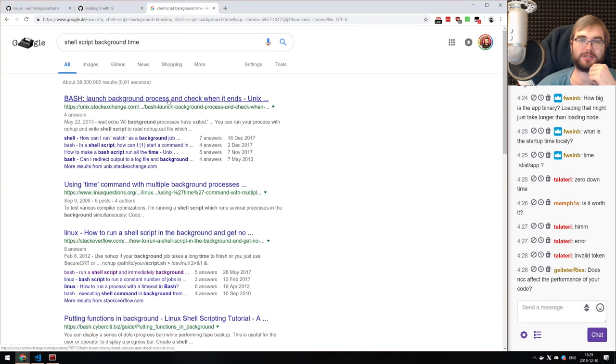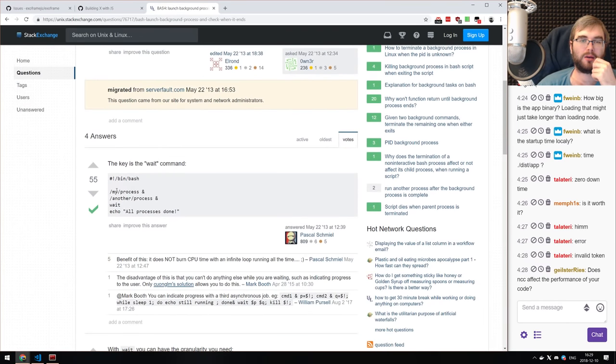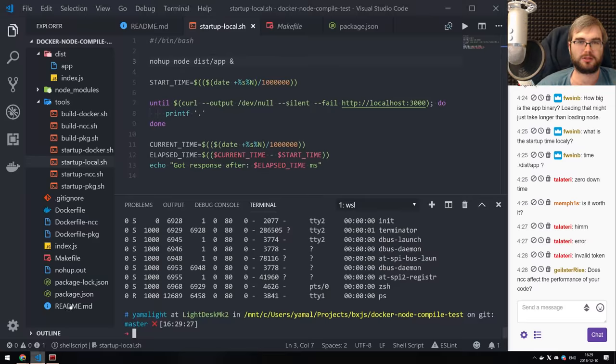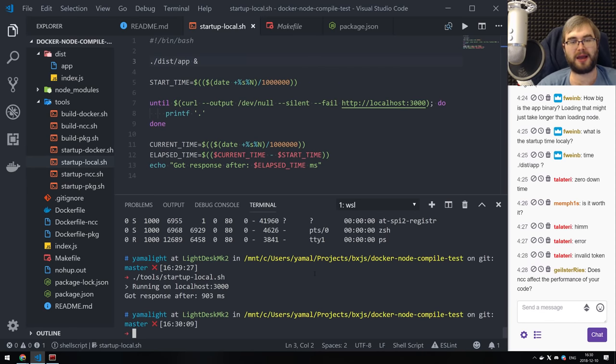Okay, launch background script and check when it ends. My process, so that should work, right? Oh, I'm an idiot. God damn. I'm running node app. Right, of course that won't work. There we go. This is what we need to do. Okay, yeah. There we go. Okay, 900 milliseconds.